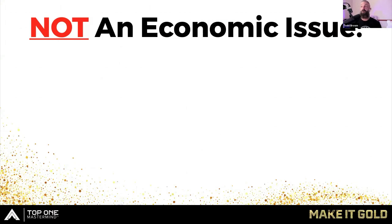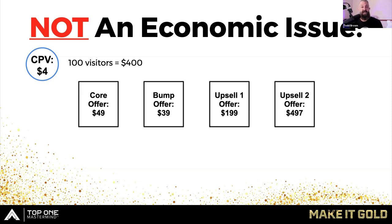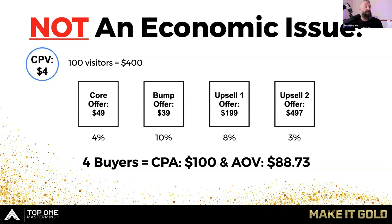And so to keep cruising, here is an example of what I would consider not an economic issue. Let's say we're paying $4 a visitor, meaning we get 100 visitors. It costs us $400 now to get those 100 visitors. Let's say we've got the same exact setup in terms of our offers, but we got a 4% sales conversion rate on the core offer still. We've got a 10% take rate on the bump offer, an 8% take rate on upsell one, and a 3% take rate on upsell two. Well, this is the same for buyers. Here we've got a CPA of 100.